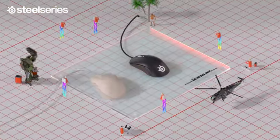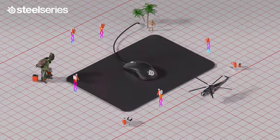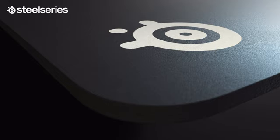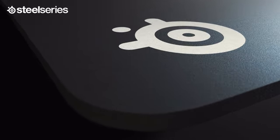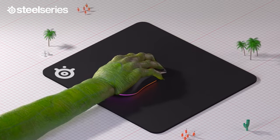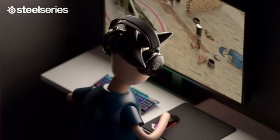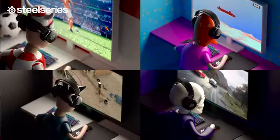But a new generation of mice demanded a new kind of mousepad. We tested 751 surfaces to create QCK, a combination of microwoven cloth and natural rubber that gives you flawless mouse control and all-day comfort. Sleep tight, little hand. As the iconic esports mousepad with more than 15 million sold, it's probably the mousepad you're using right now.